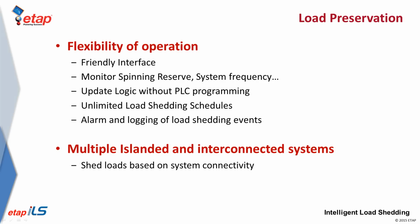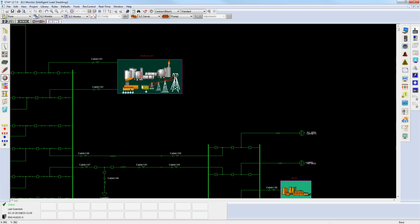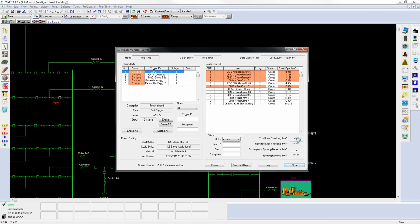The ETAP ILS provides a friendly interface to monitor the load shedding system. For each contingency being evaluated by ILS, the operator or engineer can monitor critical parameters such as spinning reserve, required load to shed, and actual load to shed in case that contingency were to occur. ETAP ILS logic is available for engineers with the right permissions to perform modifications without going into the relays or PLCs to do so.